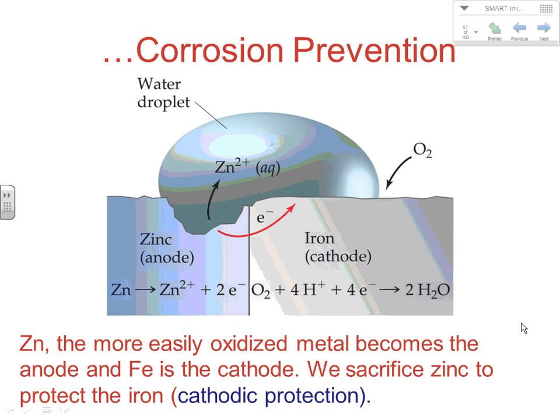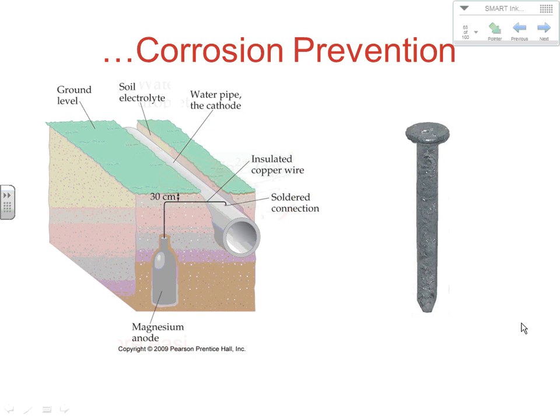So cathodic protection is useful in something like the galvanization process, where you have iron and you want to protect it, so you put a thin coating of zinc on the outside. Another way to use cathodic protection, and this is useful in water pipes, because most of the time large water pipes are made out of metals, and those are metals that are going to corrode over time and eventually become weak and spring a leak. Well, what they end up using is cathodic protection.